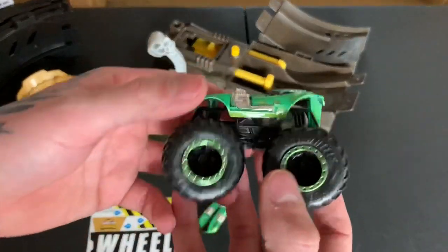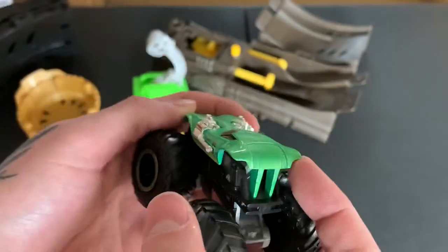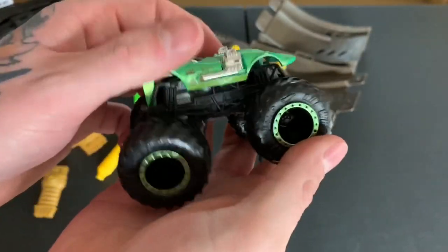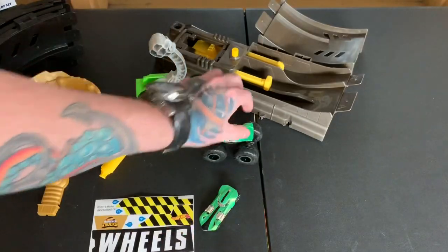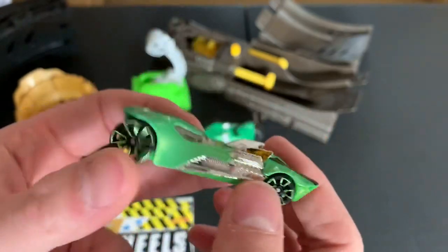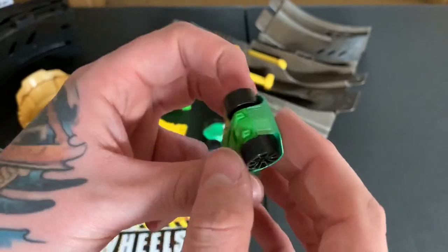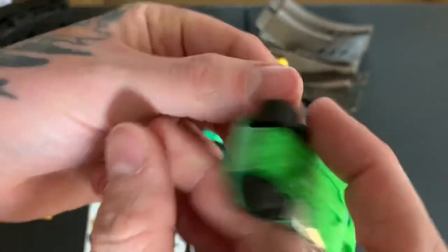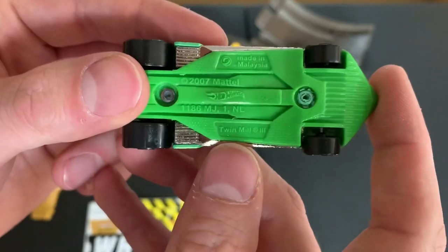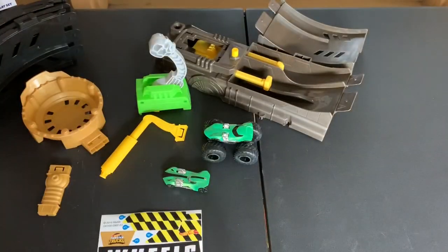Here is the Twin Mill monster truck. Very cool. Has Hot Wheels monster truck lettering on the side. The massive wheels. Very cool. And then you have the standard Twin Mill race car. Which again, same paint scheme. Has a black stripe down the hood and top of the car. Underbody is green. Oh, I dropped it. This is Twin Mill 3, if you guys are curious. It also comes with stickers that you get to put on. And of course, the instruction manual.